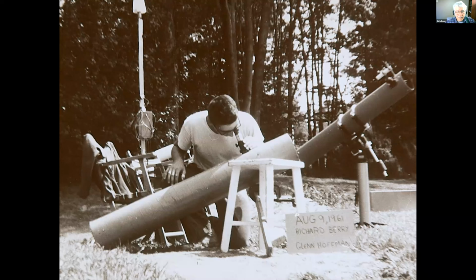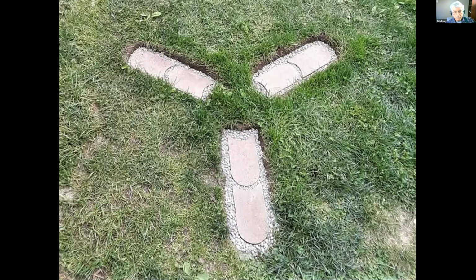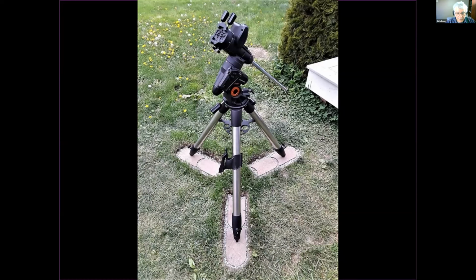Now, if you've got a typical backyard, and this is the kind of thing I'm back to doing for the sixth or seventh time, you need something solid in the ground. Put down some paving stones. Use whatever you want. They sell very nice 12-inch square stones, 2 inches thick. You can get three of those, dig them into the grass, water them in, and your telescope will sit nice and solid and level. That means you can bring the telescope out, set it up, and you don't have to make a new hole in the ground each time you observe.